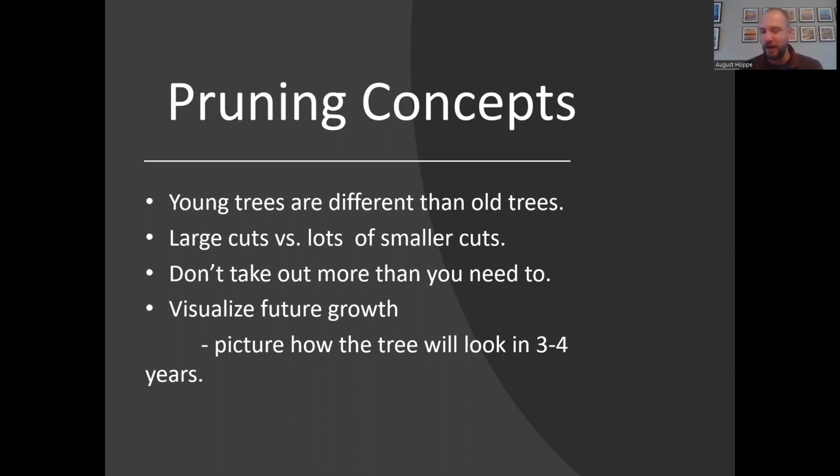We're pruning out dead branches. Maybe we're doing some reduction of some of the longer limbs to reduce some weight on the ends, but that's really what we want to do. We don't want to make the large cuts. We'd rather make lots of smaller cuts. It's much better for the tree. The tree grows over those cuts a lot faster. And don't take out more than you need to. Really understand what cuts you're making and why you're making them.